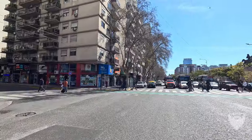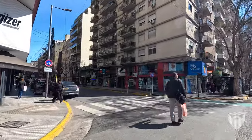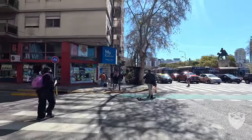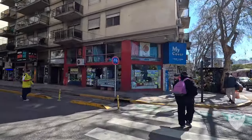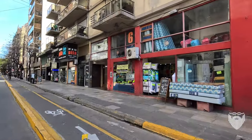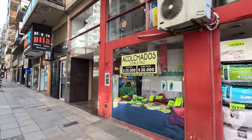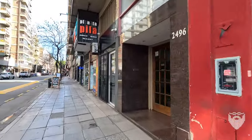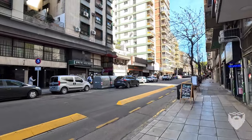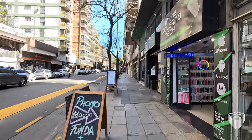All right, I'm now crossing Santa Fe. So we are heading into Palermo Soho. Let me see if I can get across the road. That would be nice. Yeah, it looks like I can. Perfect. And we're gonna head south so you can see a little bit more. So Palermo Soho, known for its restaurants and its art and music scene, just like the Soho in New York, after which it is named.